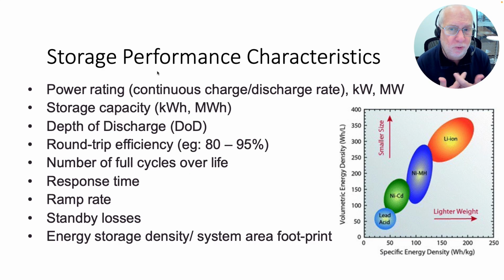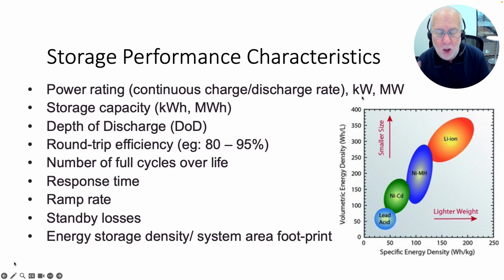Now, what are you looking for in storage? You need a power rating, which is how rapidly it can absorb or dump the power, and a storage capacity. People often get these two confused. So let's say you're putting out 100 kilowatts. How long can you do it for? If you've got 100 kilowatt hour storage, you can put out 100 kilowatts for an hour. Some systems, like batteries, can put out enormous amounts of power, but not for very long. So this is always important to think about.